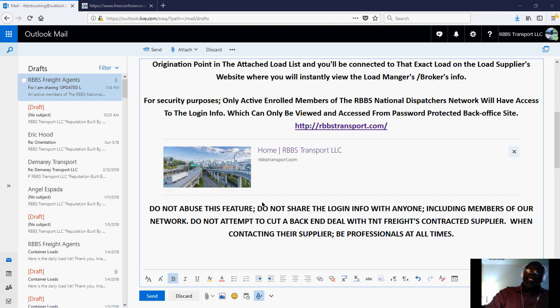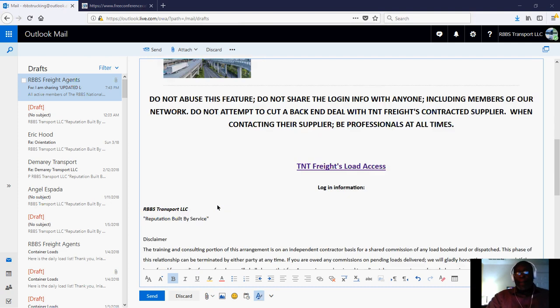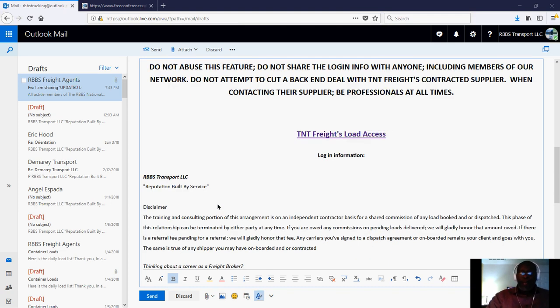Why? Because they have access to the back office site, and if they are active members, they will be able to go in there and access it themselves. So don't get lax on security and give it to anybody. Treat this like it's top secret information. If a member asks you, tell them it's in the back office site. Plain and simple. Okay?